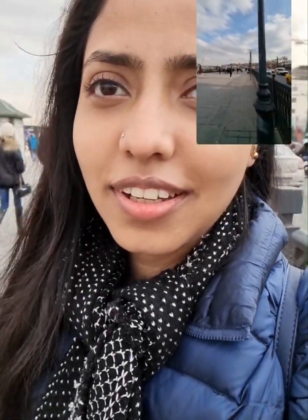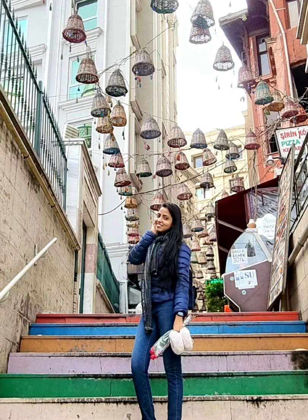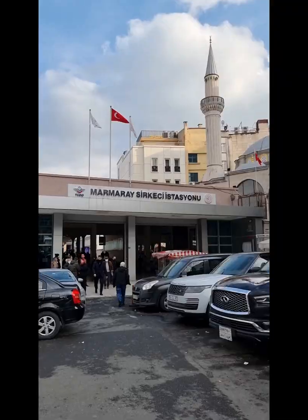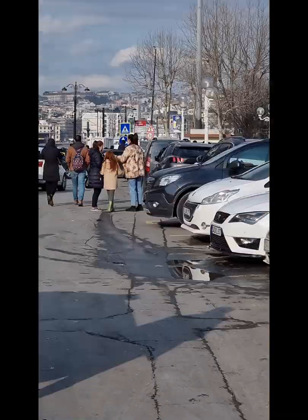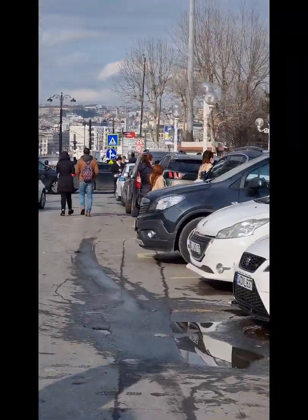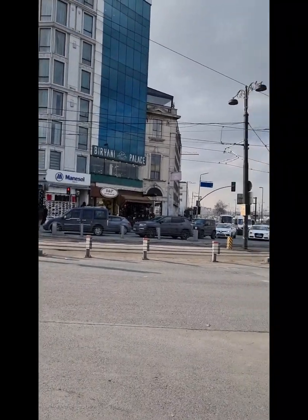Pretty good weather. I think in the morning it was 3 degrees, and now maybe 6 or 7 degrees, quite cold. Let's get started. So here on one side, mainly the downhill side, you will find the Grand Bazaar, the Spice Market, and the dockyard from where you can avail of a ship tour, and on the uphill side, there is the famous Hagia Sophia Museum. There is the Blue Mosque.